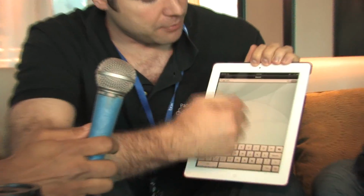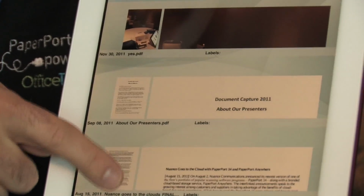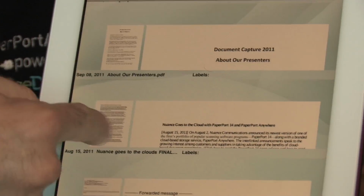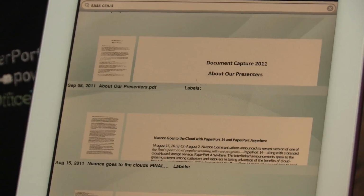So yeah, actually, do we have another couple seconds? I might as well show off. This is the iPhone app, but I'm going to show off the search feature as well. I'm just going to search for SaaS Cloud because I feel like that's the appropriate thing to search for when sitting with Matt. Let's imagine I was working on a press release and I wanted to find it. Well, here's the Nuance press release that I was working on a while ago, and I can see, oh yeah, I know this is exactly what the press release looks like. Here's the view of it. It makes it very easy to say, okay, that's exactly the document I wanted.